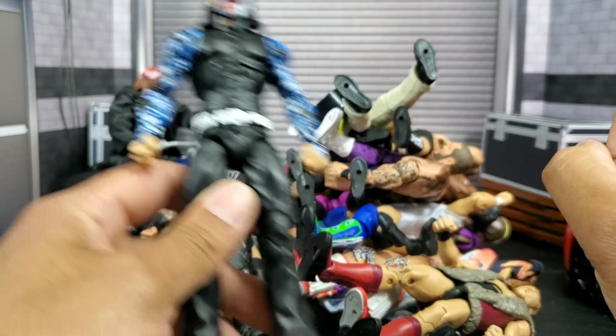This wave right here only had a small number. Obviously not every figure from each wave will be in this video, but Elite Series 68 for Daniel Bryan has to be in this one. This look right here, the Seattle Seahawks look, with the same hands that we actually got with this Kurt Angle right here from Elite Series 66. Both of them are going to fit this bill right here for some of the best.